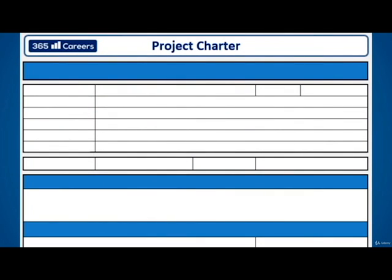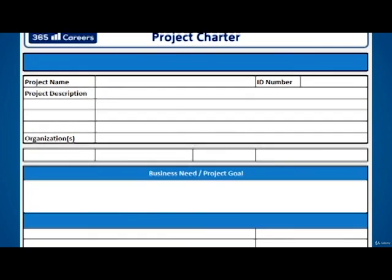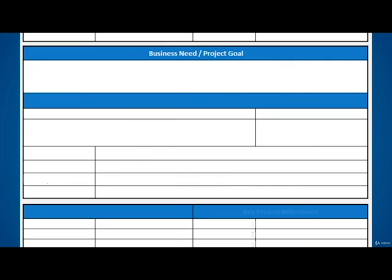The sections that must be included in the charter are the project ID, the name of the project, the name of the organization. Sometimes a number is added to a project as an ID, especially useful for programs with many projects. Then, project description. Here we have the goal. The reason for doing the project. After that, project objectives. What's going to happen during the project? The timeline and milestones are also added.